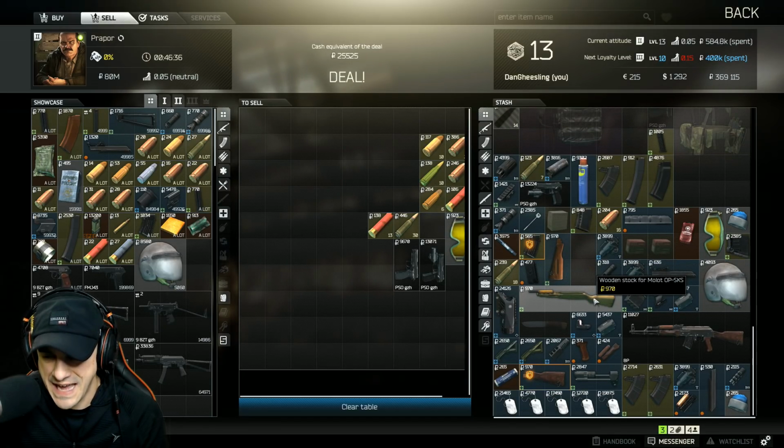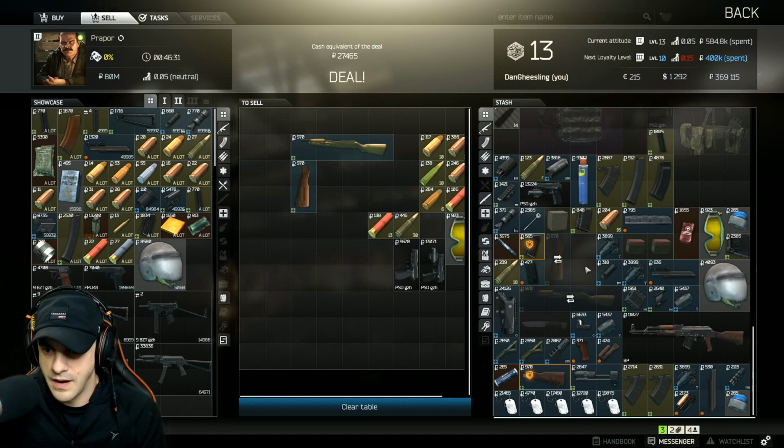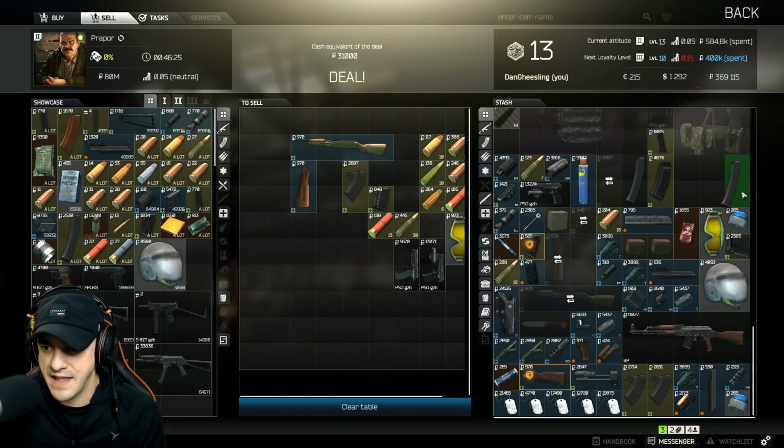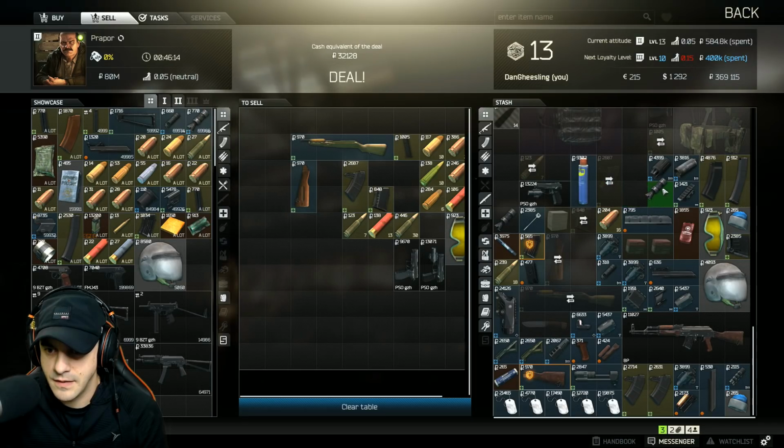Do we need a stock for this? I don't think so. All right, we're selling. If we don't know what it is, we're selling it. We have enough SKS mags. That looks good. We're gonna keep. This is what we call the great dump. Maybe I'm not gonna call it the great binge sale of 2018.